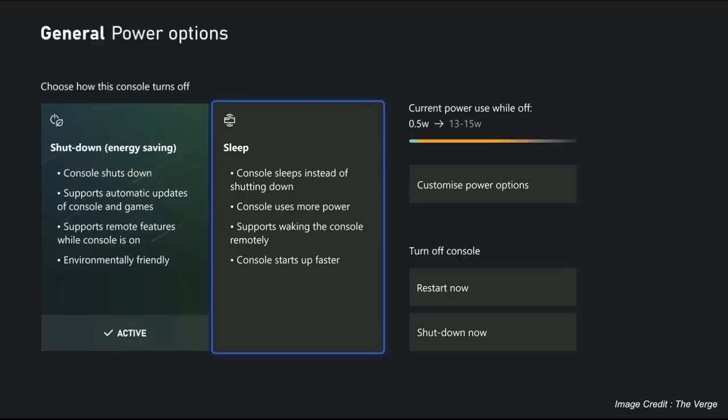And it's smart of Microsoft to one, just make these options accessible, but two, make them easy to understand. And so that is just a nice thing that they are doing.